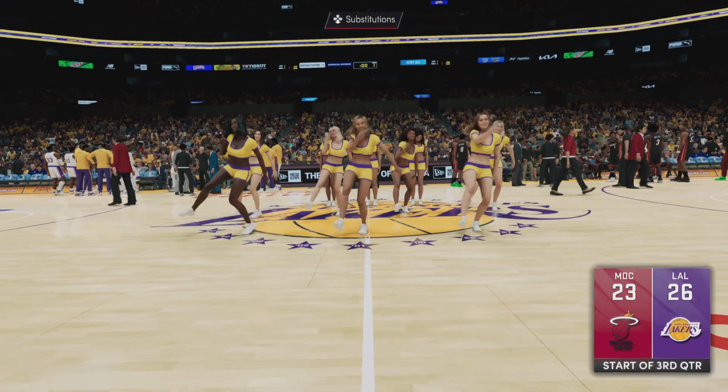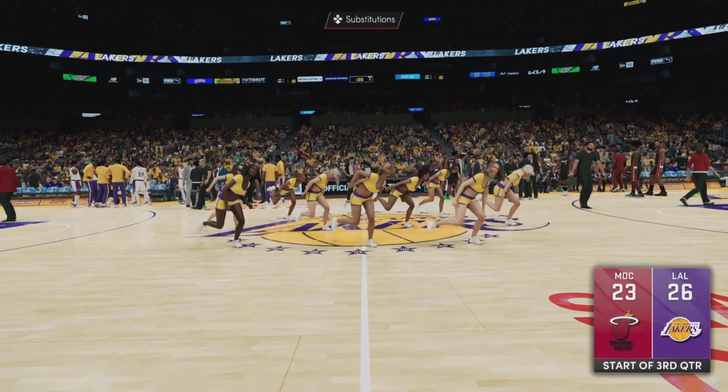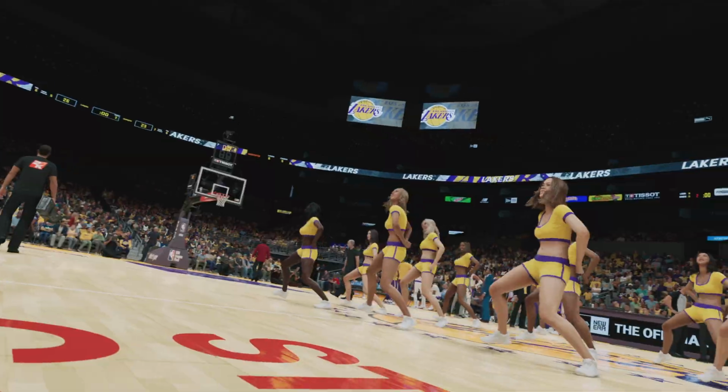First half, we saw a pretty tight battle. We'll soon find out what sort of adjustments were discussed during halftime.